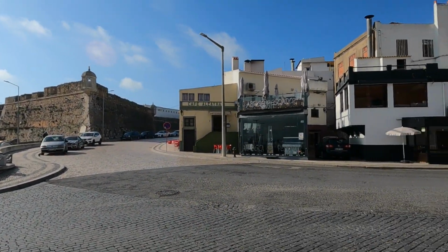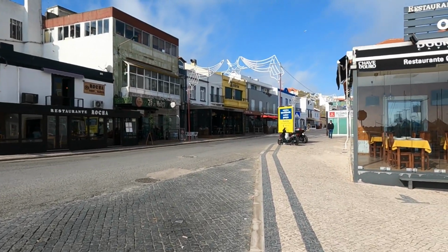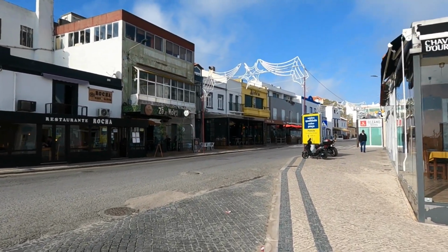Down below the fortress there's a road with plenty of bars, cafes and restaurants. Mandy has gone ahead to see if she can scout out a decent meal.